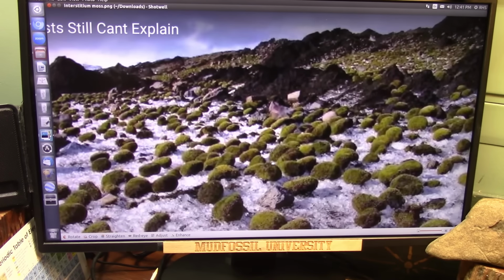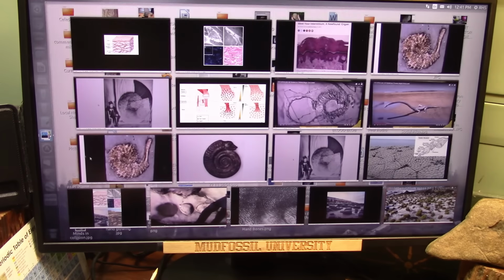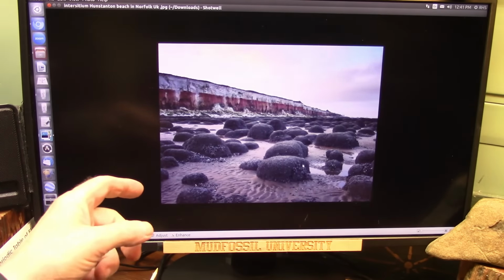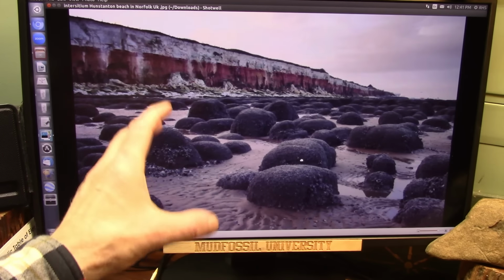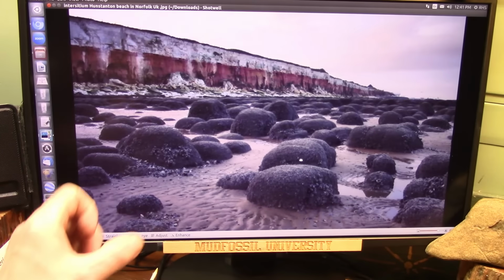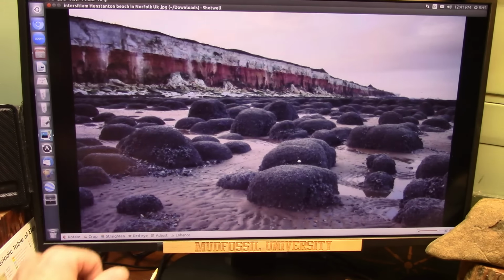Moss loves these balls. It loves to grow on them. Even the ones that I just showed you here, the other ones in the United Kingdom, that stuff growing on there. That's plant life adhering to those balls. It's not a plant growing and creating these balls. Those balls are coming out of a wall.